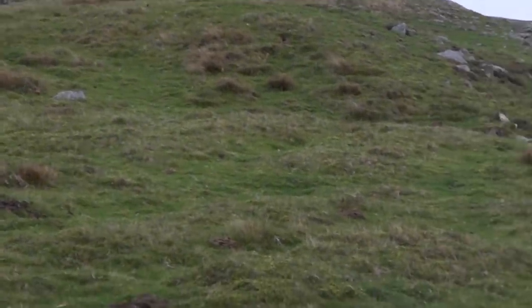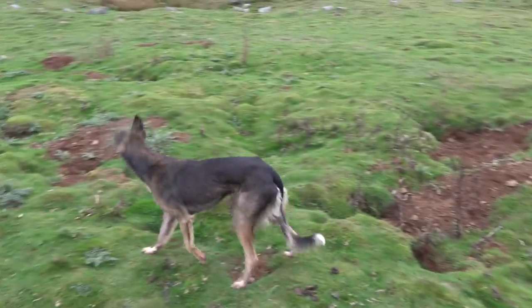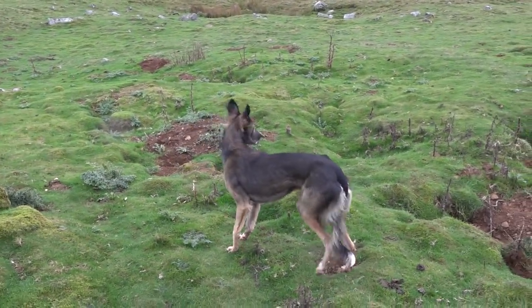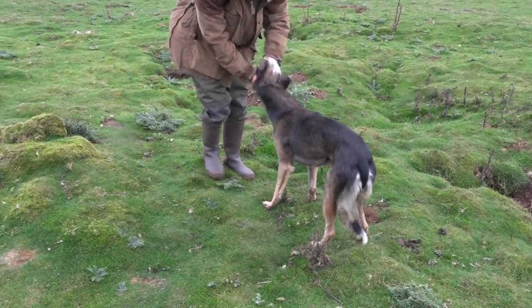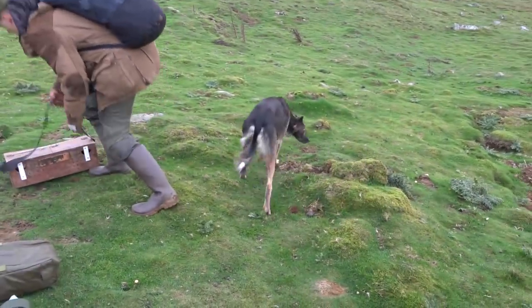What a catch. Did you get it? You marked that one, didn't you? We was about to leave this warren, we just picked the nets up. About to walk off and noticed he'd stopped and he was marking that hole, so he chucked the ferret in and that pops another rabbit. It was unfortunate to catch that one.